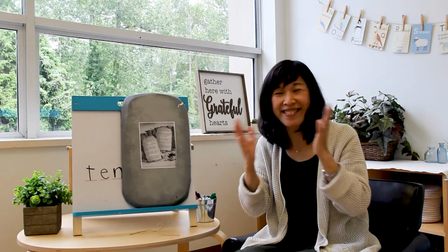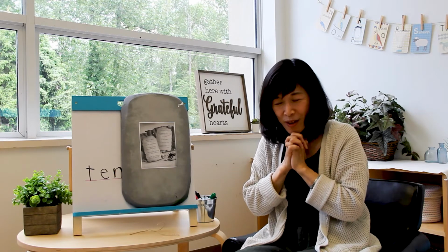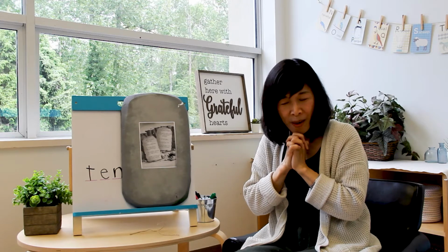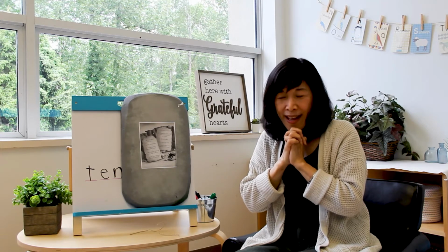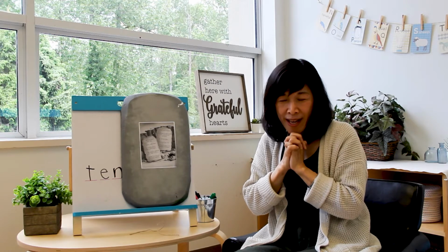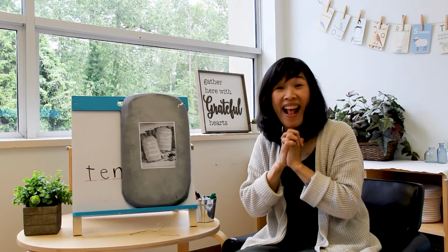Let's pray. Oh, dear God, thank you for giving us 10 commandments. Each commandment is important, very important for us to keep. Help us to have joy and willingness to love people and love you, God. Amen.